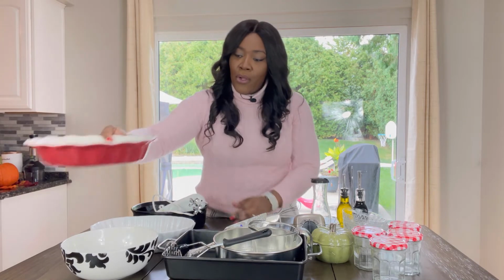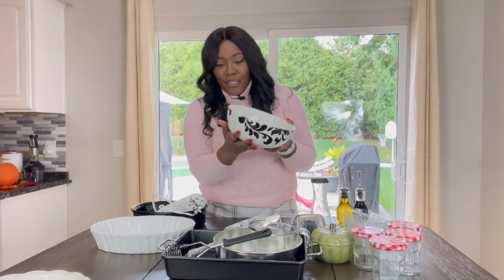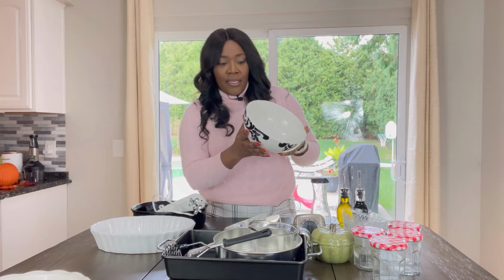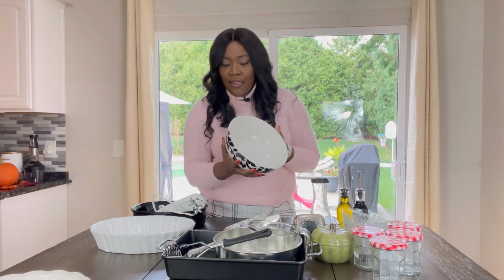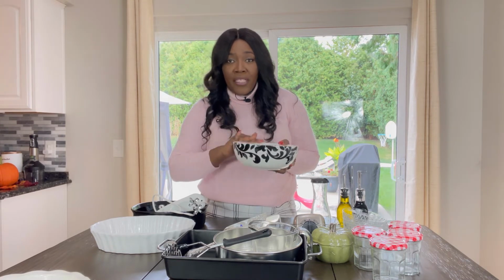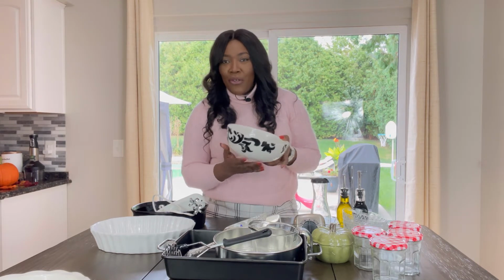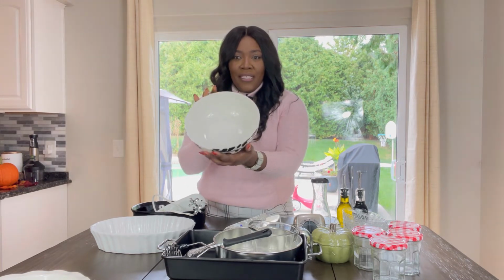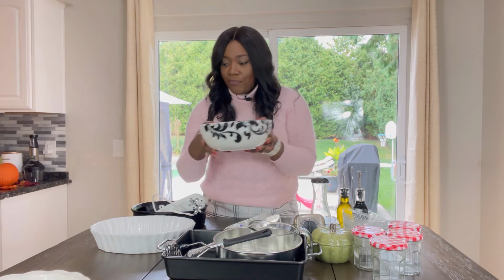So next up, we are going to be looking at this beautiful dish. This screams luxury. This is perfect for a salad. It is perfect for sharing pasta in, and I thought this would look really nice on the channel. So I purchased this with the intention to use on the channel. I won't tell you what I will be cooking and plating in this. So this is this nice bowl with this beautiful black design.